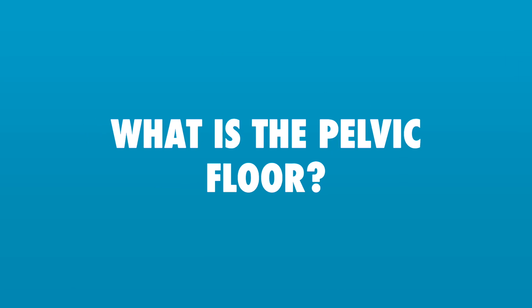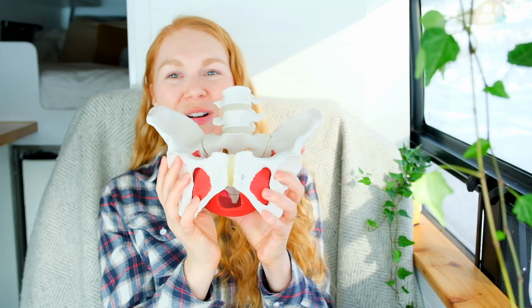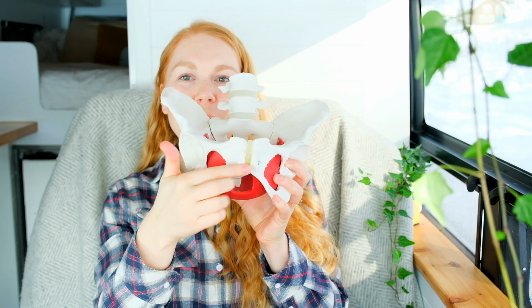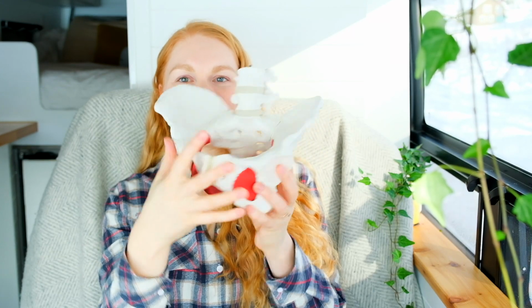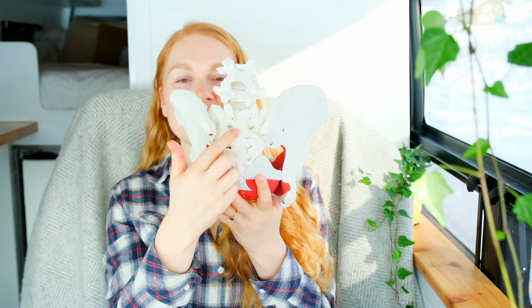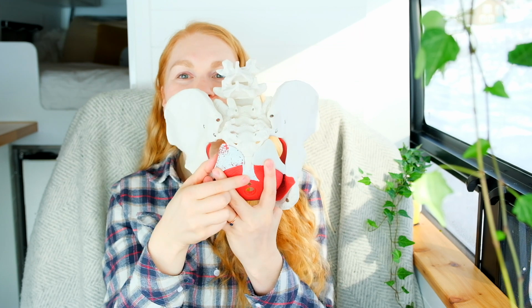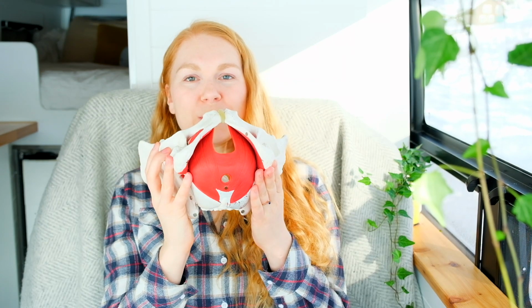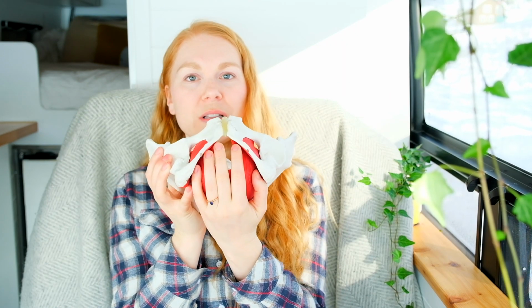I have the model of the pelvis here. So if you're not sure about your pelvis and your pelvic floor, your pubic bone is the front of your pelvis here. And if you turn around and look at the back, the lower back ends at your sacrum and then your tailbone to your anus. So that's where your pelvis is in your body. If you're sitting, it's the bone you're sitting on. And in between your two sit bones is where your pelvic floor muscles are. So they fill this hole in your pelvis.